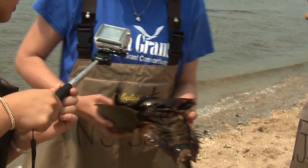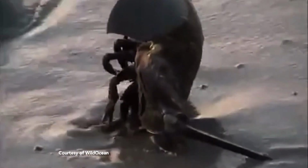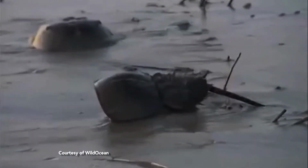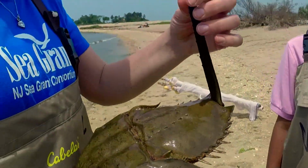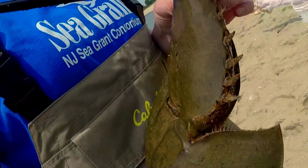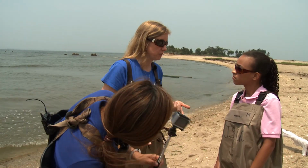And when it comes up onto the beach, sometimes a wave will come and knock it over. And just like it's doing right now, it'll press that tail down into the ground and help flip itself back over. You never want to pick up a horseshoe crab by its tail because of that one little weak muscle. That would be like me picking you up by your thumb or by your ear, and you could actually rip the tail off of the horseshoe crab.